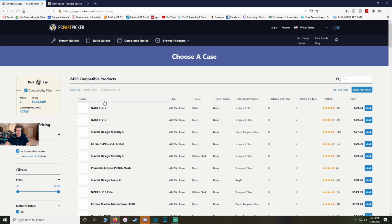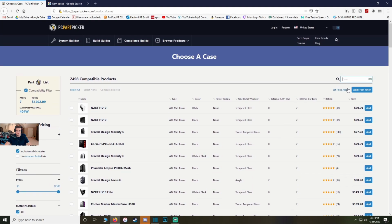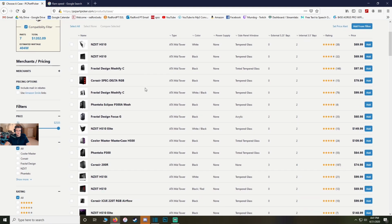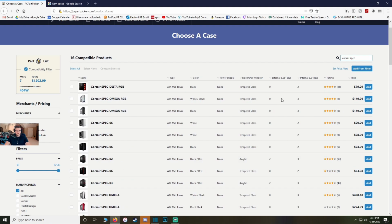Case, you had a case in mind you were telling me about? No, I did. It doesn't have to be that one, but a case by Corsair, I believe it was. Yeah, I think for you, as long as it's an ATX mid-tower case, mostly cases are just aesthetics with a little bit of how many fans you can stick in it. Okay, so it was the Corsair Spec Omega RGB. The white one.